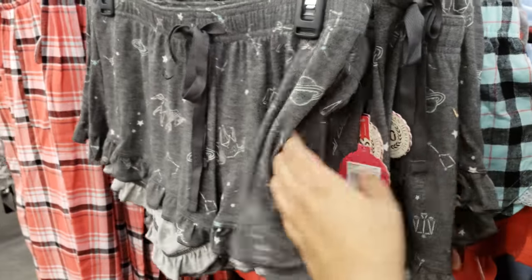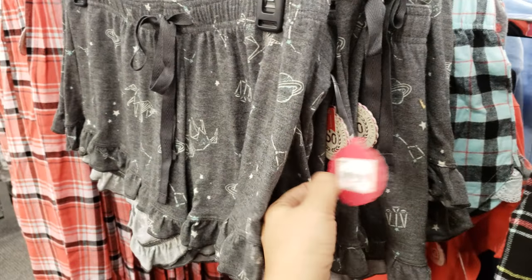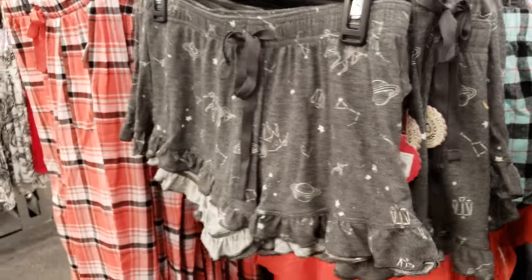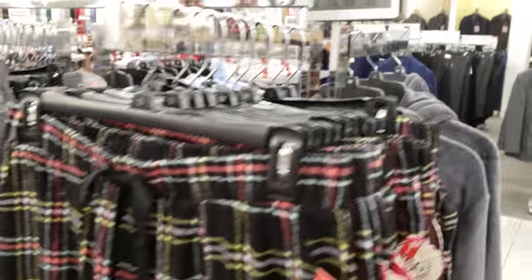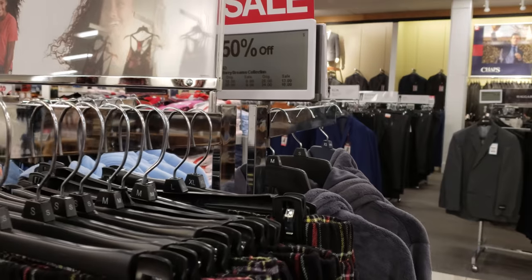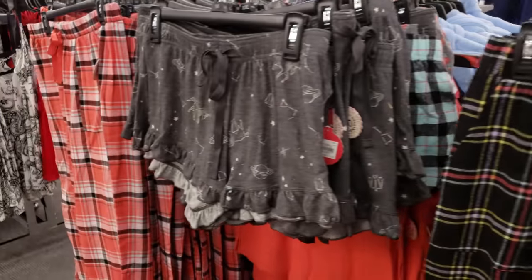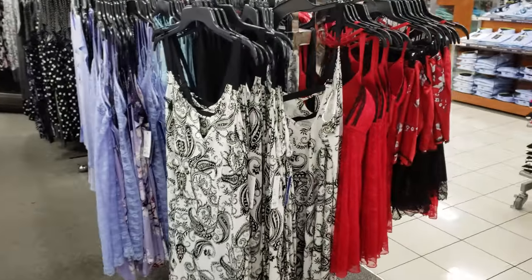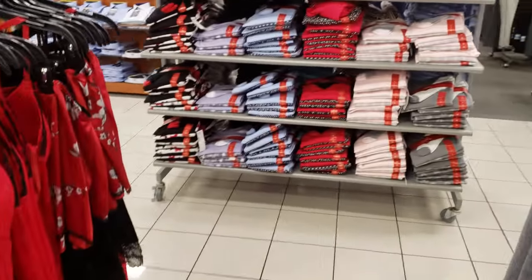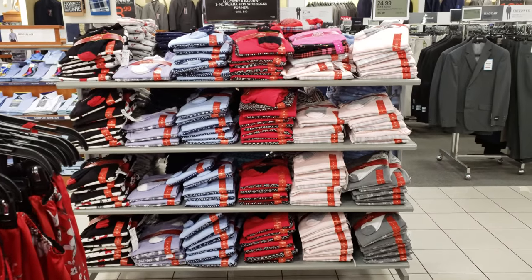The Big Dipper or Little Dipper. $20 for some pajama shorts. Are they on sale? Let me see. So maybe $10. Okay, it is on sale. You know, Kohl's, they always have some type of sale going on. But I kind of feel like Kohl's sometimes, they up their price. Now, that's just my opinion. Like, the set in front of me is $25.